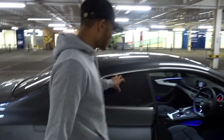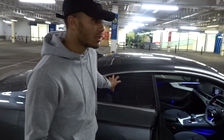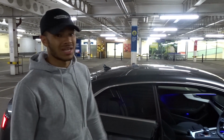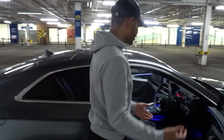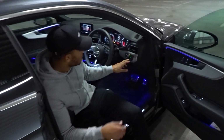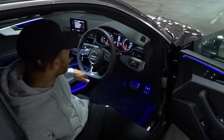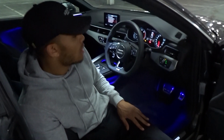Privacy glass as well. I believe it used to be an option, but now on the model year 20 cars, you do have the privacy glass as standard, which I think is another important thing. As you'd expect with it being an Audi, you've got your automatic lights, which is toggled here. You've got the flat bottom steering wheel standard as well now on the S line. You've got cruise control.